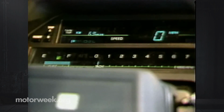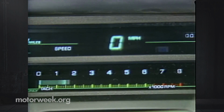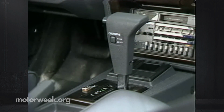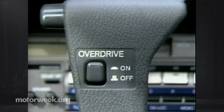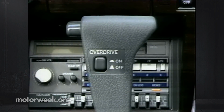Standard gauges on the Cressida are analog, but this digital package is an option. It includes a bar graph tachometer. Uniquely Japanese touches cannot be overlooked either. The 4-speed transmission has Toyota's ECT feature that varies shift points for normal or power modes. More useful is a lockout button that can take the overdrive gear out of the system when you don't need it.